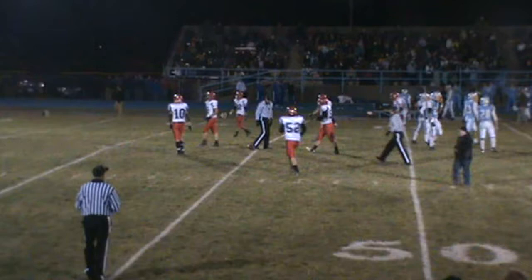Gain of 3 on the play. Two receivers left, one right. Keeper up the middle, goes straight up. Grantham is up to the 30-yard line. Nope, he's just going to say, get in your defense. Third and four, all up to the 30, still in the second quarter.